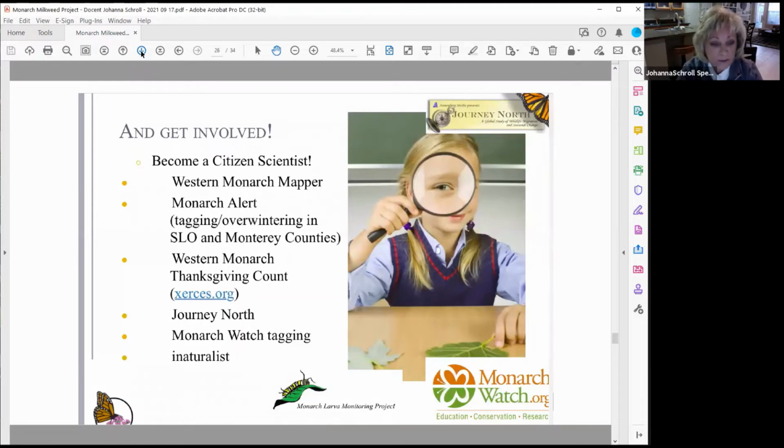So what can we do? We can become citizen scientists. We have a lot of great online resources now that we didn't have before for reporting sightings of monarchs. And they actually add the information that you send them to their database. One of the ones that I've used several times is iNaturalist.